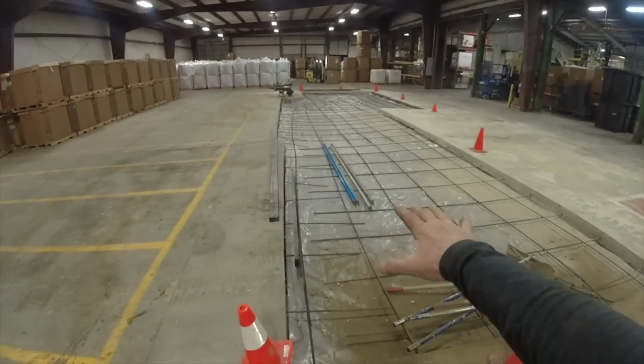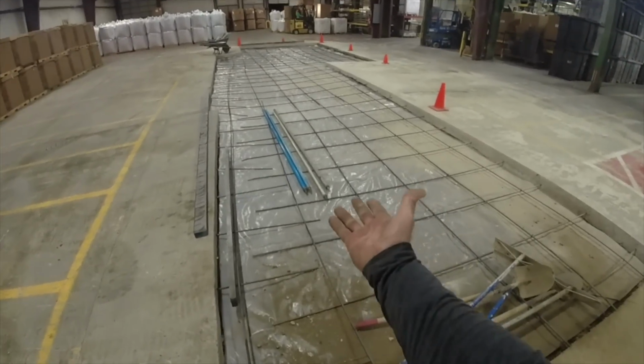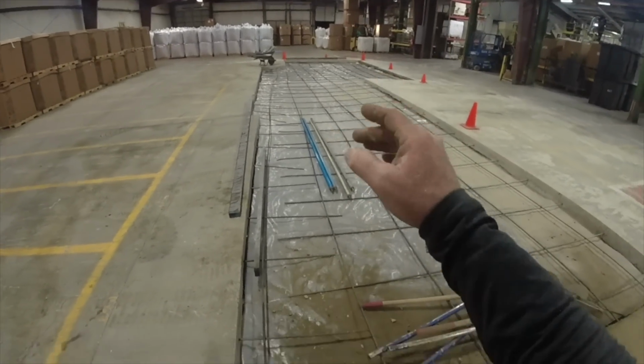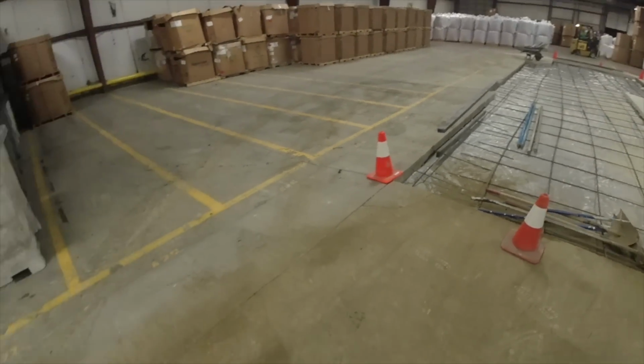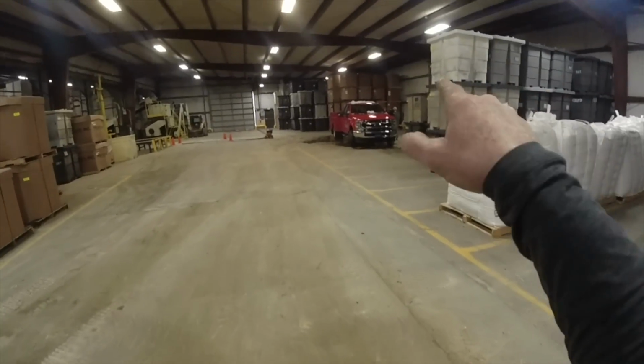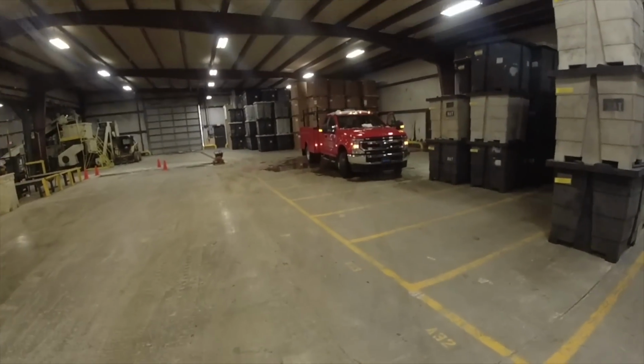Alright, okay, that's how we're going to leave it for today. I have to go get 3-inch chairs and pick this rebar up. Everything's tied. All of our tools are in. That way they're not covered with snow in the morning. We're going to go ahead and pull this truck out and see you here in the morning. Don't be late.